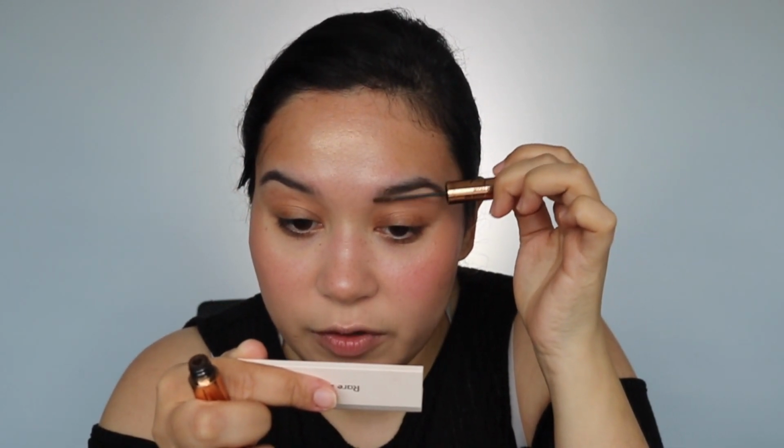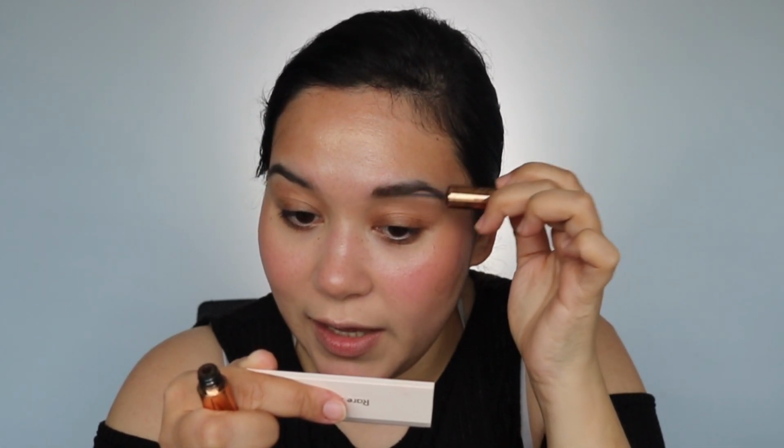Then I'll go in with this Charlotte Tilbury Legendary Brows. I have mine in the shade Dark Brown. Now originally I didn't give this a very great review, but now that I've used it more times, less product comes on the brush and I like it better.